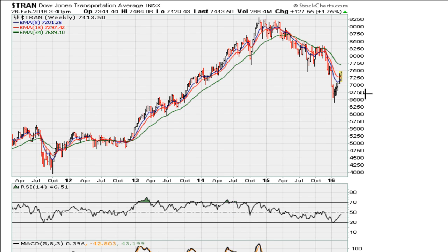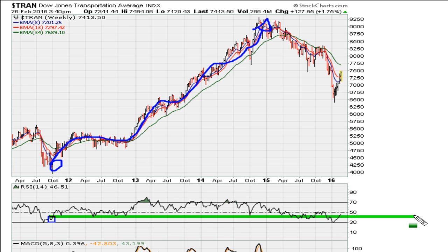On the Dow Transports, if you go back to this entry on the chart for late 2011, we can see that that began a very nice move in the market, moving the market obviously from here, nice run over the next couple of years. If we draw a line around that line there, we can see that the market's been bouncing on that line, so somewhere there.